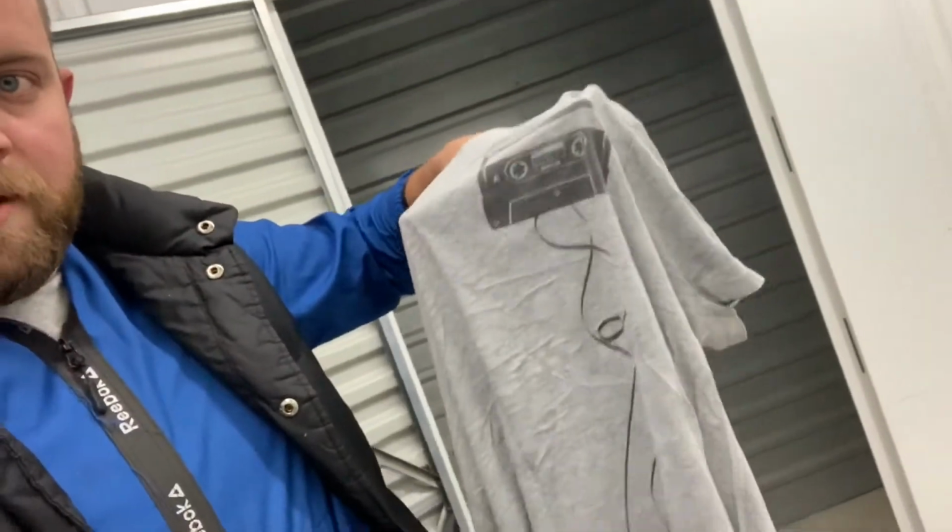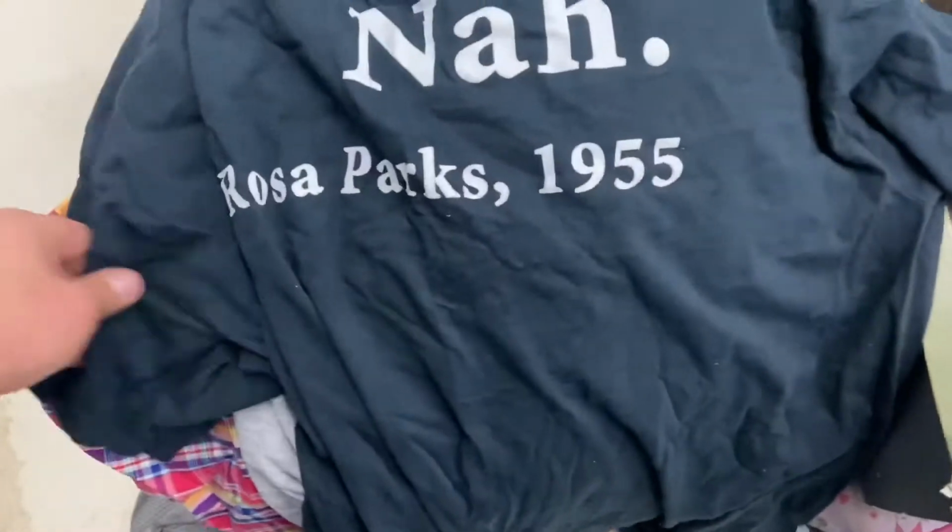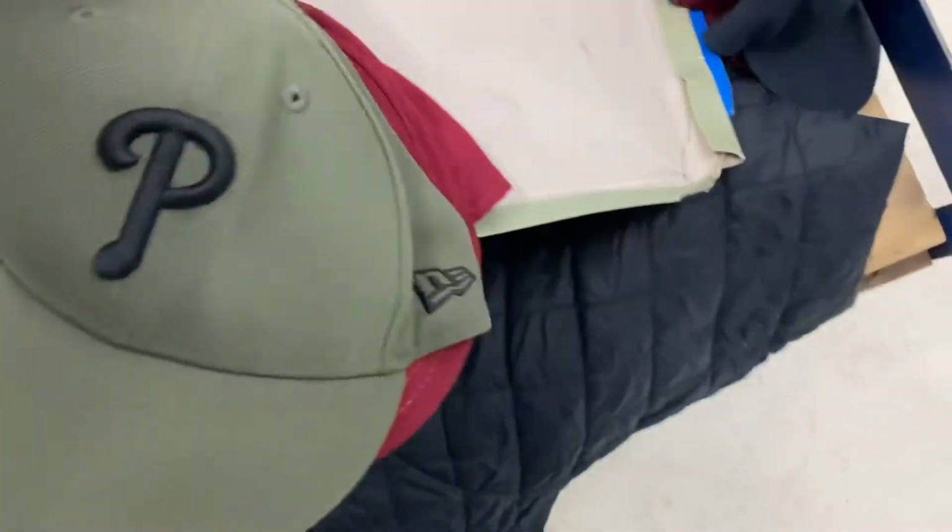And he had a couple other cool t-shirts. There's this Maxwell one. It's like a cassette with some string on it. It looks pretty cool. Nah, Rosa Parks 1955. That one made me laugh. And then I have Friends Central Perk, the TV series shirt. So that could probably sell for something. And then I have these hats as well. 1 Phillies, 2 Phillies. That's cool. I have an Indians and another Phillies. So not bad as far as clothes.